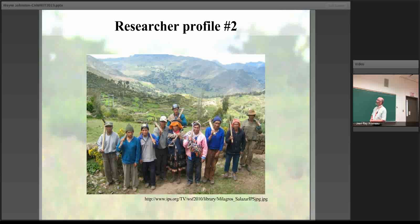Researcher number 2 is a political science researcher who's working with indigenous peoples in Latin America and basically testing the concept of information is power. He's looking at how disadvantaged and marginalized groups can use information to improve their position and fight for expanded political and social rights. He's essentially conducting interviews and administering surveys. So he does semi-structured interviews for both quantitative and qualitative data.